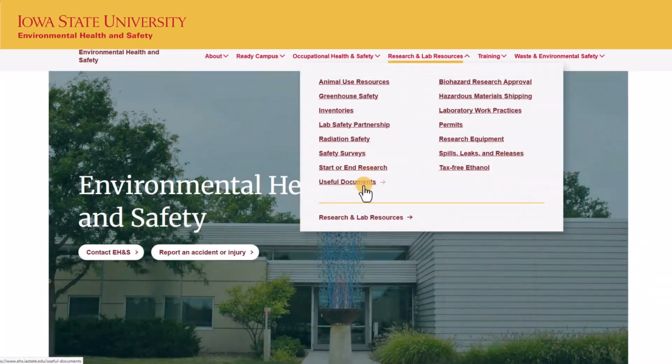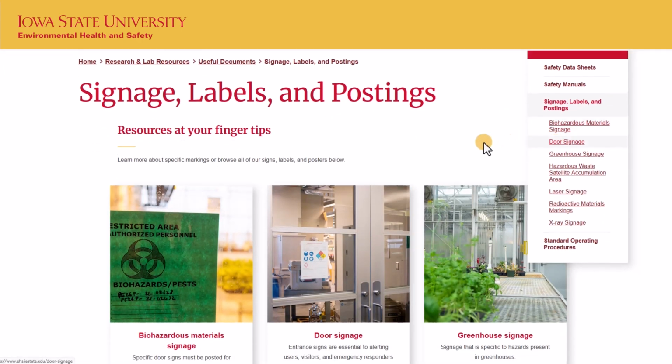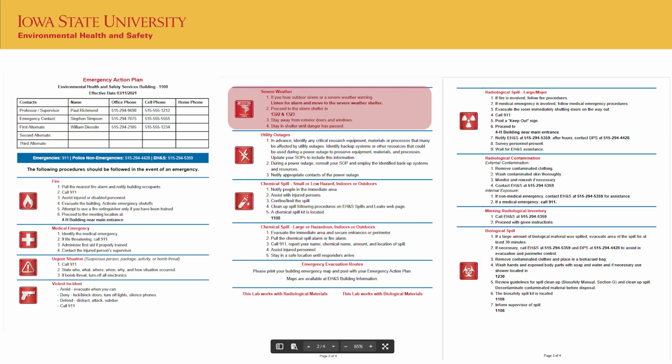Next, you'll need to create an Emergency Action Plan, or EAP, for your labs. The EAP application is also on our website. This document is for the lab personnel working in the lab. The EAP includes things the lab personnel must do in case of an emergency. For example, a fire in the lab, a chemical or biological spill, a severe weather incident, or a medical emergency.